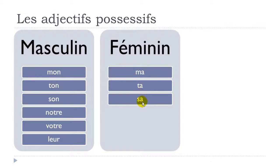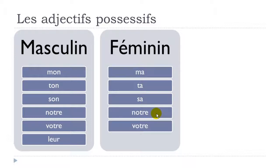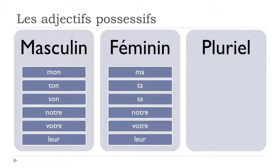sa, feminine form. And the good news is that notre is the same, votre is the same, and leur is the same. So you don't really have a difference between these three persons. You will have to use the same adjective possessive. The only difference is there, mon, ton, son, ma, ta, sa. And now let's see the plural part here.